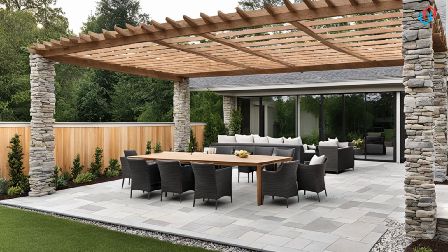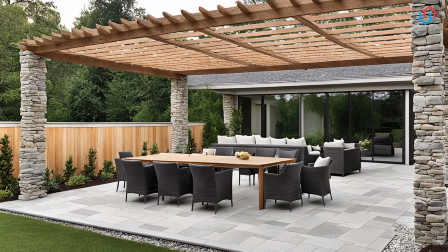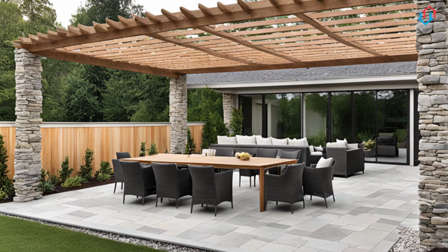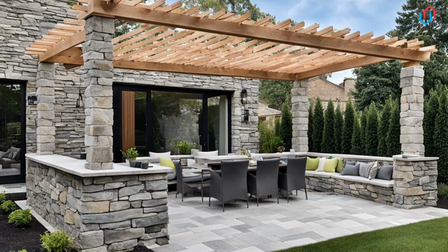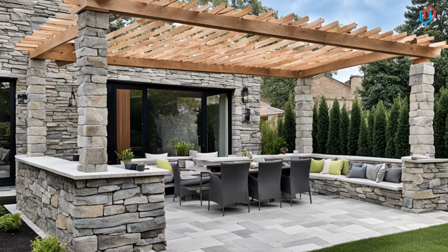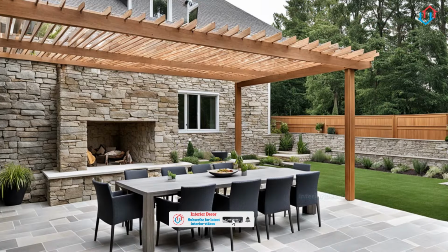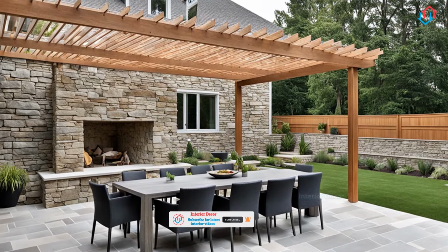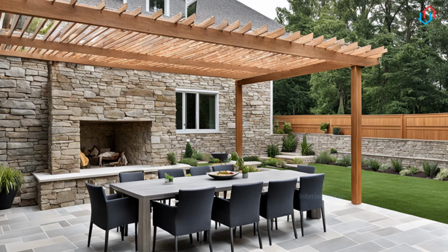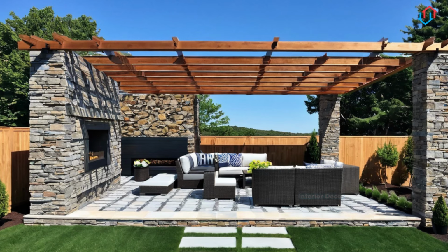Design ideas for modern pergolas. When designing a pergola for your modern stone house, consider the following ideas to create a stunning and functional outdoor space. Minimalist design. Choose a minimalist design with clean lines and simple geometric shapes. This will create a sleek and modern look that complements the stone elements of your home.